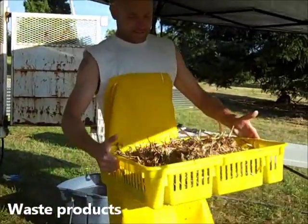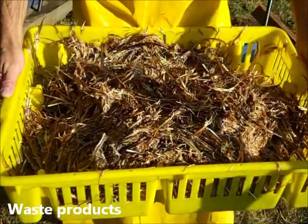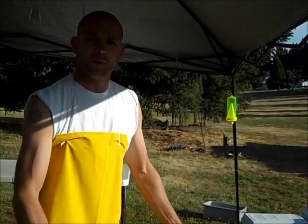All right, what do we have here? All the feathers from the plucked chickens come right out of the bottom of the plucker. We'll bag them up and take them to the dump or compost them.